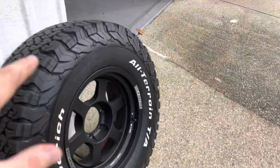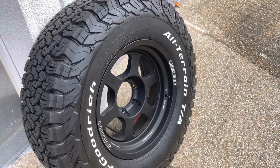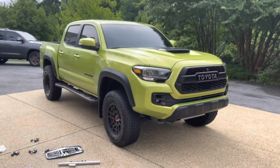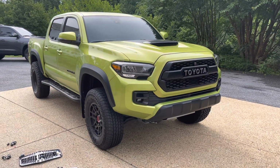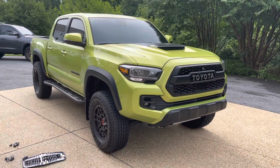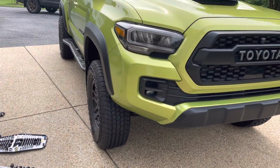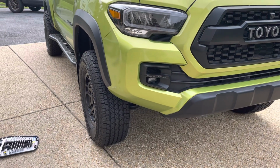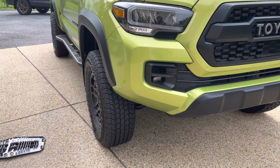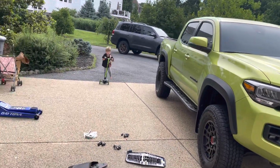With this particular setup, with the -20 offset, it did require a little bit of trimming, which I've done, but even still, it is not perfect. When I reverse at full lock turn, it is grabbing pretty hard. So for peace of mind, I'm flopping back to the stock wheels and the stock tires for the time being. I will likely still slap on some KO2s, but probably just a smaller size, maybe 265s. I'll walk through that in subsequent videos.